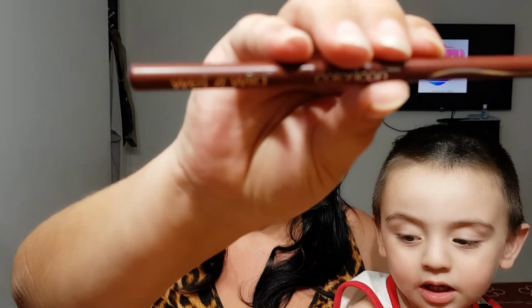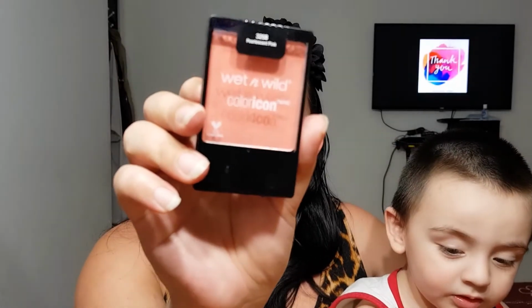Okay, so first, we started selling Wet n Wild here, so I got this ColourCon Wet n Wild lip liner in Willow. I'm happy, they're supposed to be getting more Wet n Wild stuff in, so I'm excited about that. And I also picked up this ColourCon Wet n Wild blush. It says blush on the back. Oh, in pearl scent pink.